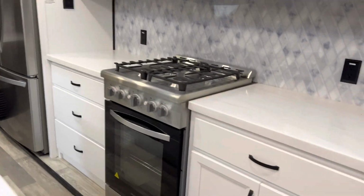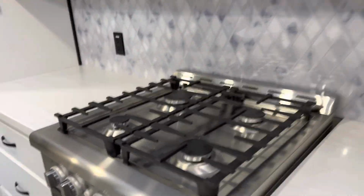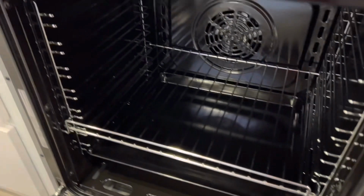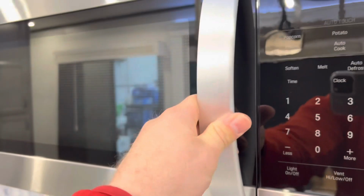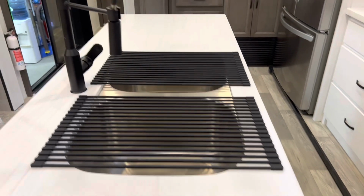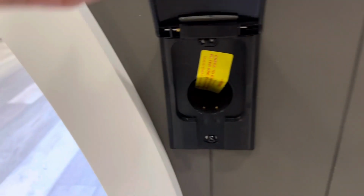Over here we have all the nice white cabinetry. Beautiful backsplash, four burner stove. Nice big oven here too as well. You could actually cook something in this. And then your microwave. And then over here we have the undermounted sink. Stainless steel with a nice faucet here. USB charging station there. And then we have the inter-vac, which comes with the trailer.